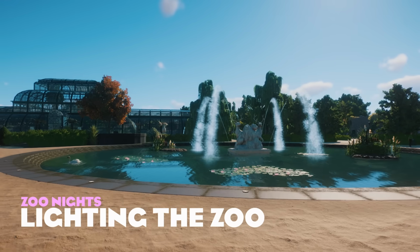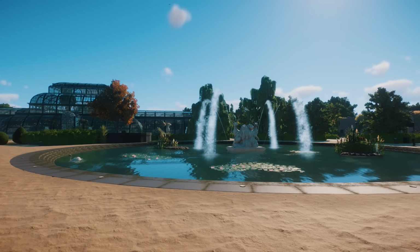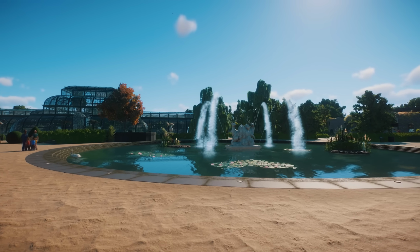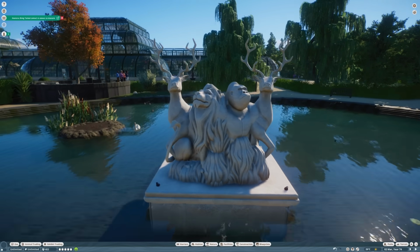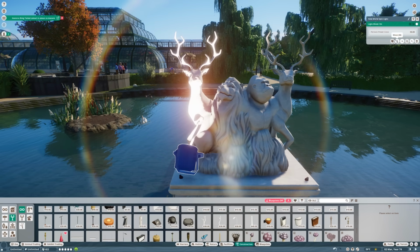This is the centerpiece of the Zoo Nights experience, the Swan Lake with the Madagascar house behind it. And we're going to transform it into a water and light experience inspired by Disney's Animal Kingdom. So the first thing we're going to do is light this statue with a mixture of pinks and blues and position the lights in such a way that each animal is a different colour.